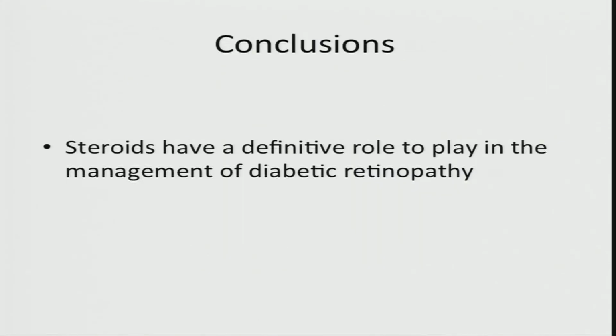So to conclude, steroids do have a definitive role to play in the management of diabetic retinopathy. You have to customize every patient rather than following the trials, because when you are sitting in the clinic, patients, honestly, believe me, do not follow the clinical trial patients. So I think customization is very important.